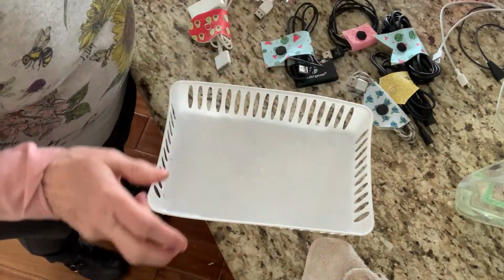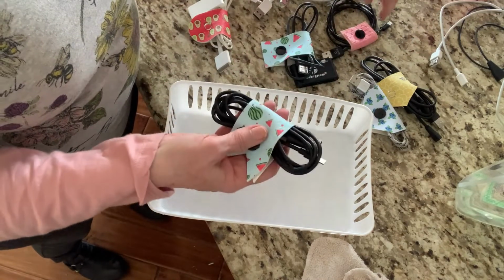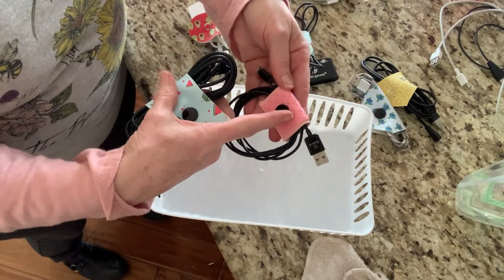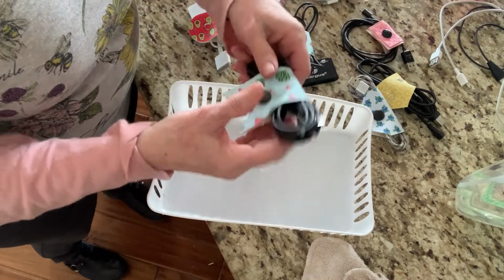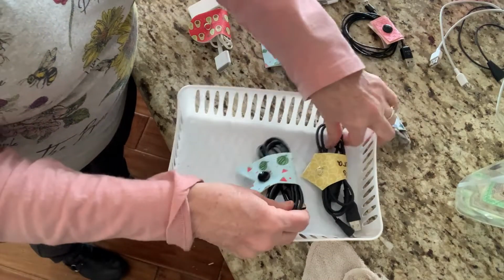So I have my basket clean, I have my cords contained. There are two ways to use these cord holders. You can wrap them around like this and then put your snap, or you can put the whole thing within the snap. Generally, if it's a bigger cord, I like to just hold the whole thing right inside the snap. I think it's just a lot easier.